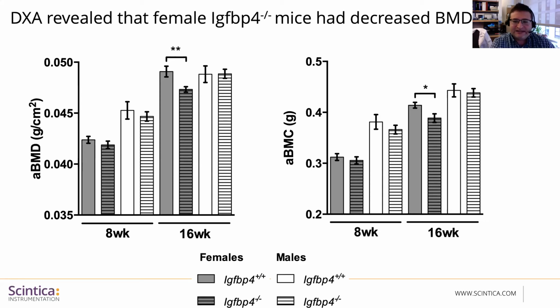But then at 16 weeks of age, the females had a significant decrease in both areal bone mineral density and bone mineral content, while the males did not have any change. So it seems like between that period of growth from 8 to 16 weeks, they didn't acquire bone mineral density and content in the skeleton, in their overall skeleton. I looked also, so that was overall the whole body of the mouse. Femoral, I look at the femoral BMD and BMC, and it was following similar trends as well.